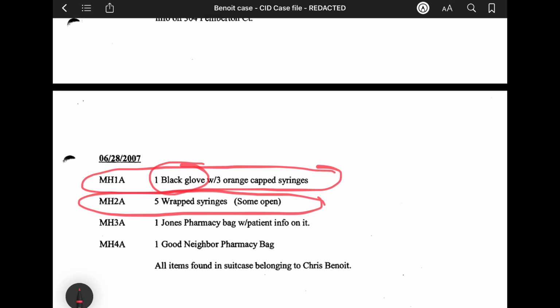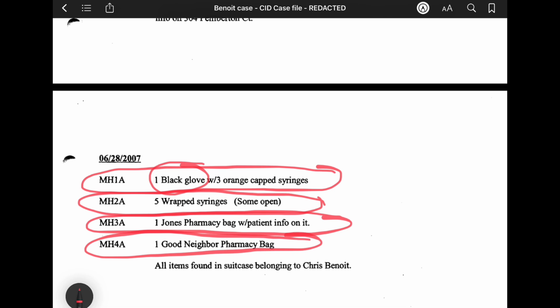So I guess based on that kind of logic, I'm assuming it's not in these documents because they just didn't have the evidence of steroid use. And then we have one Jones pharmacy bag with patient info on it, and one Good Neighbor pharmacy bag. And all of these items were found in a suitcase belonging to Chris Benoit. These items were found on June 28th, 2007.